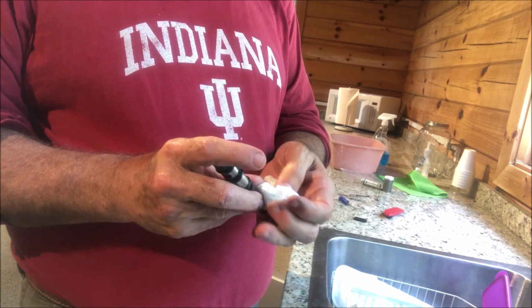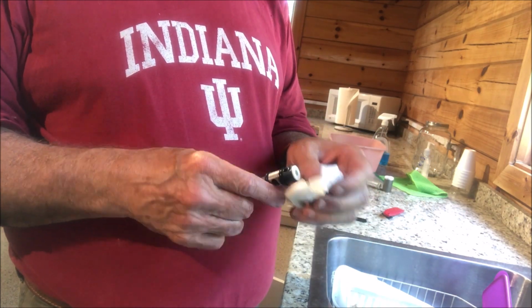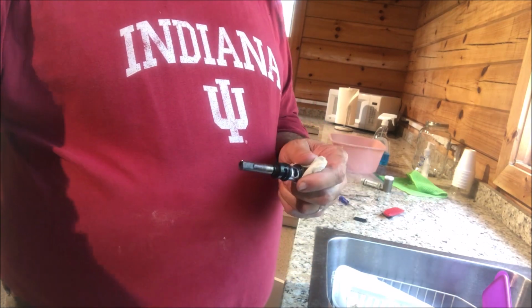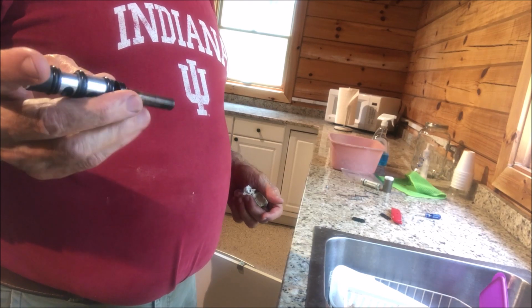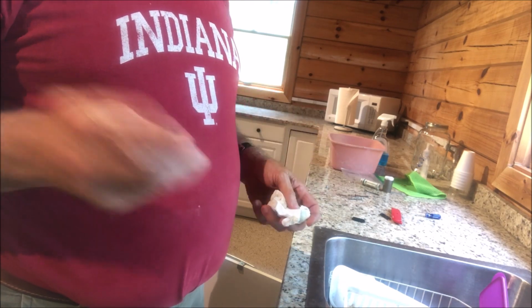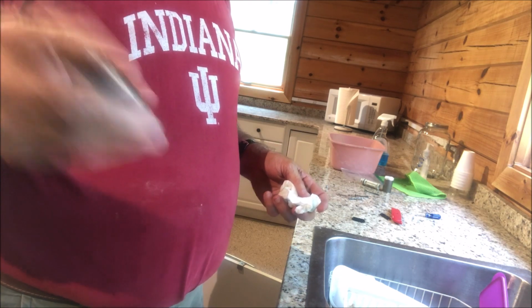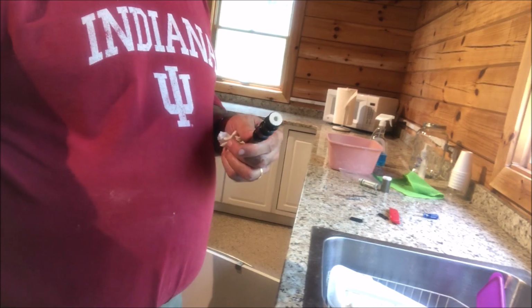I'm just going to keep moving it back and forth. See if I can't clean it off. And I'll install it here in just a moment. Well, I kept cleaning it and working it back and forth. That's what it should sound like when it's new. So I'm going to install it now.